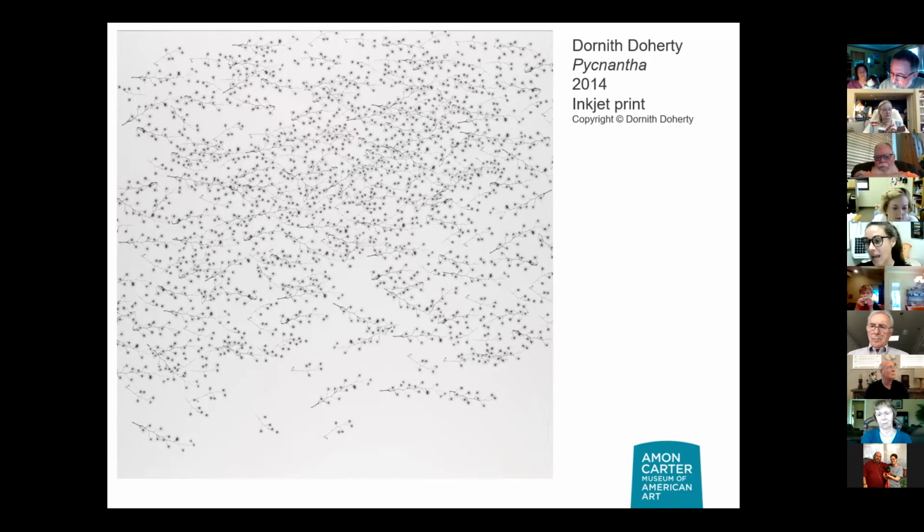Does anyone know anything about this plant? I'd never heard of it, and it's an Australian plant, but does anybody know about this particular plant? No. So it germinates after wildfire. Oh, okay. And so she's trying to create what looks like the wind blowing as the aftermath of a wildfire. So while it's beautiful, she's connecting the beauty to what might happen in nature.